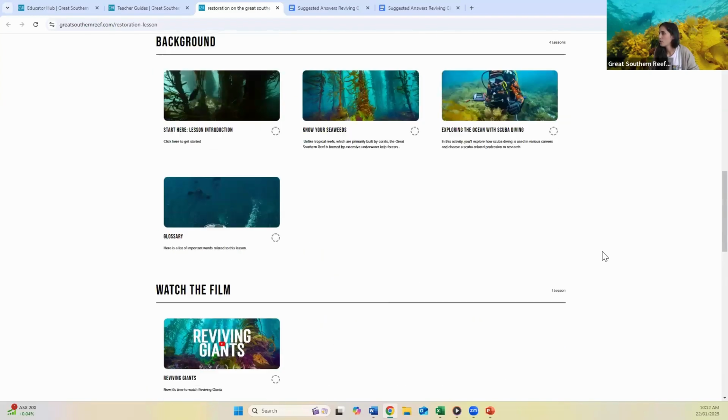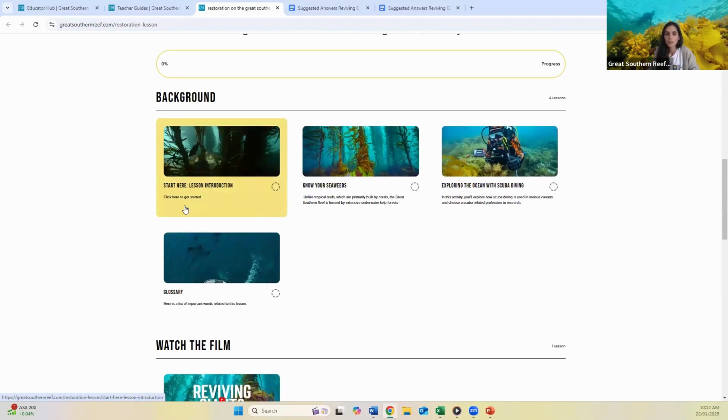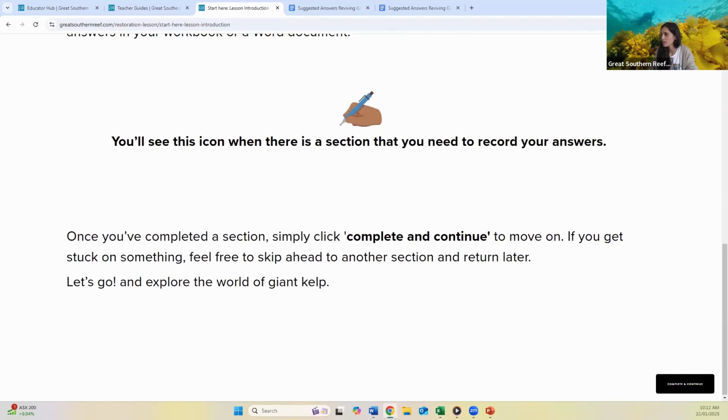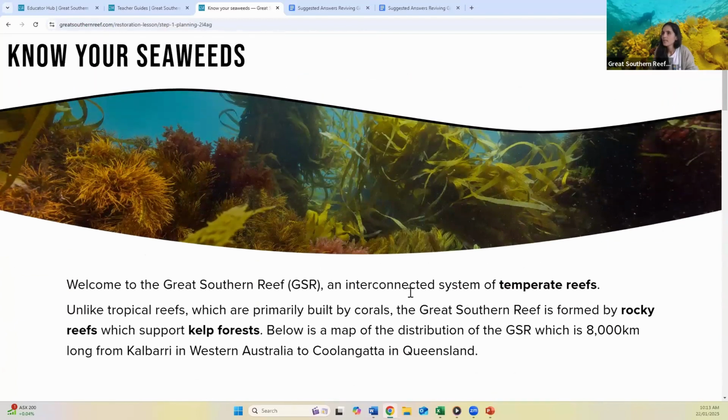Okay, let's explore a little bit of this course. So here in the background section, you will see that the activities in here are meant to be conducted before watching the film. So when we click here, the lesson introduction, basically this just gives instructions to students on how to navigate the course. So we always click on complete and continue or next lesson. And here, this is the first lesson we have, Know Your Seaweeds.